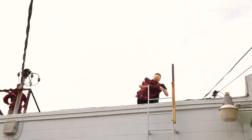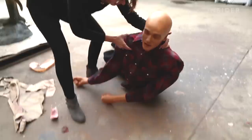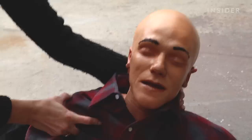That was cool. Let's try that again. How's it look? Oh, just the tiniest bit off the nose on impact. Everything else is perfect.